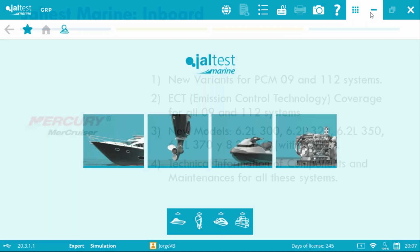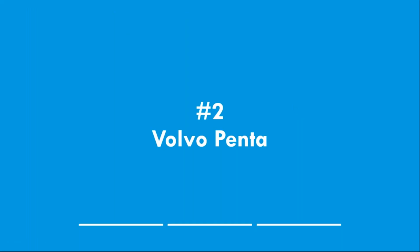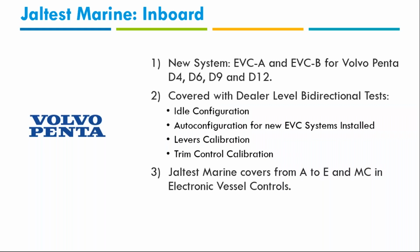Now, in order to see the innovations in Volvo Penta, our other inboard engine that we are going to check today. Regarding Volvo Penta, we have uploaded two new electronic vessel control modules, EVC-A and EVC-B, that are available in the Volvo Penta models D4, D6, D9, and D12.